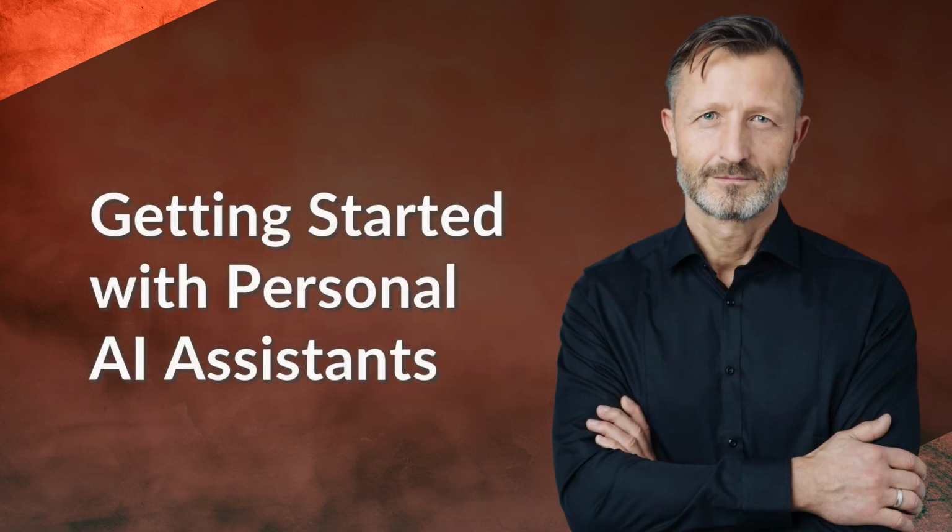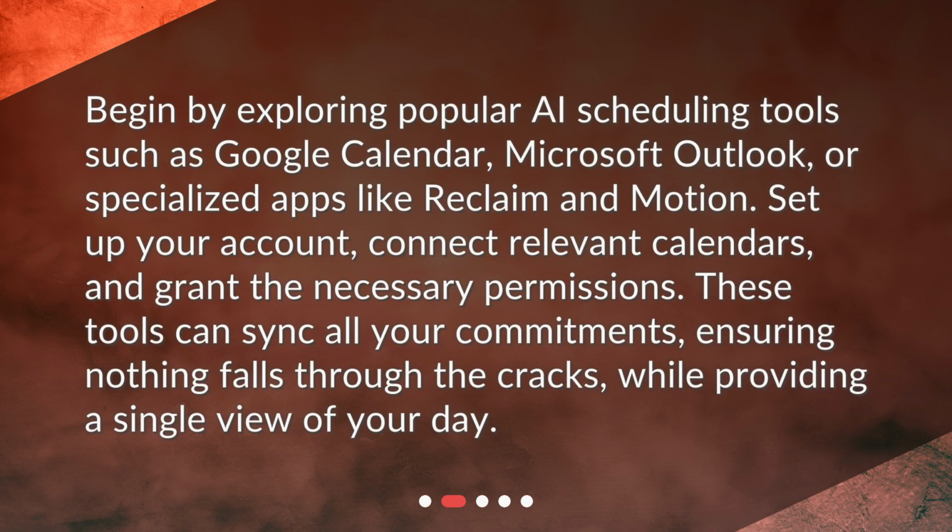Getting started with personal AI assistants. Begin by exploring popular AI scheduling tools such as Google Calendar, Microsoft Outlook, or specialized apps like Reclaim and Motion. Set up your account, connect relevant calendars, and grant the necessary permissions. These tools can sync all your commitments, ensuring nothing falls through the cracks, while providing a single view of your day.